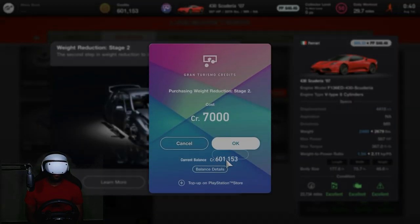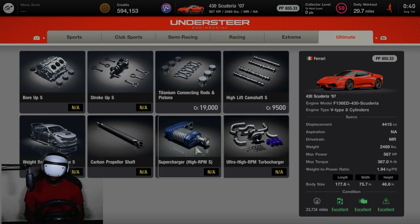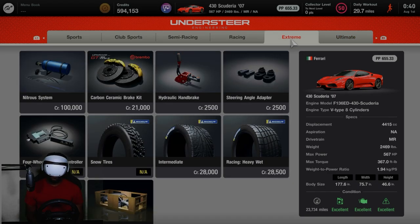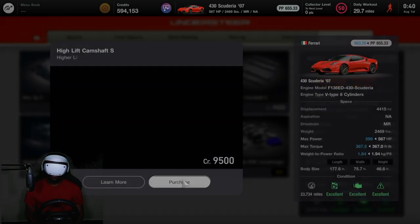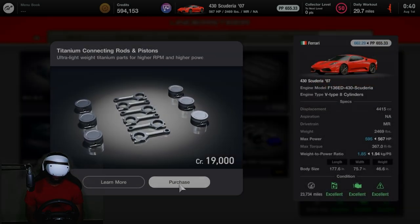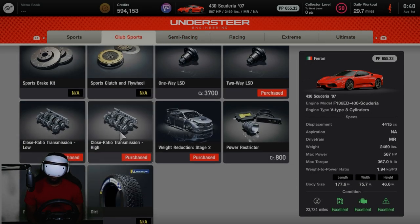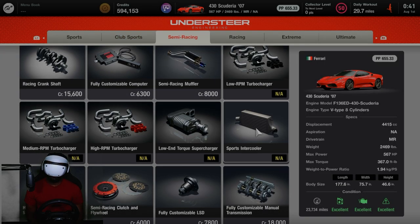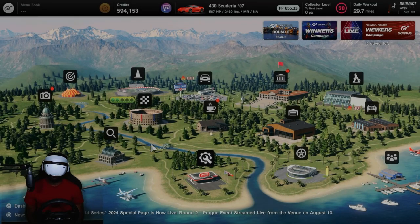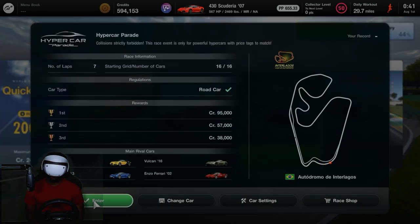All right. Oh, titanium joints. Oh, that's different. I don't think I've ever been able to purchase something from the ultimate category before this call. So that's different. Kind of dope, I assume. But yeah, that should be enough. We gonna make it do what it do, you feel me? Yeah, but I'm seriously running low on money, so I'm gonna need to figure something out.